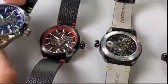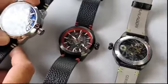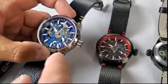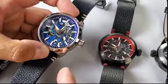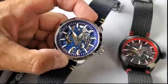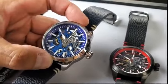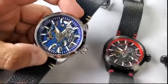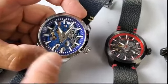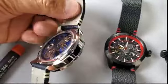So it's a really, really beautiful movement to look at. Now, this was designed probably like 100, 150 years ago. It is also a learner's movement. So I learned how to disassemble, fix and assemble this movement first before I went into the automatic. The reason why is it's very simplified, top and bottom.